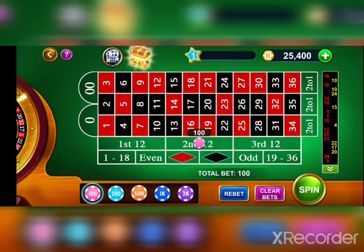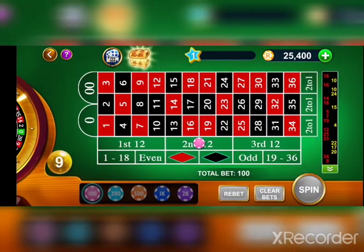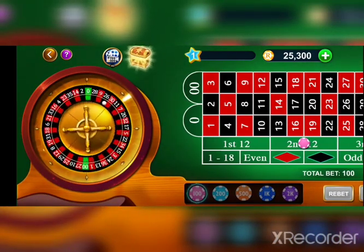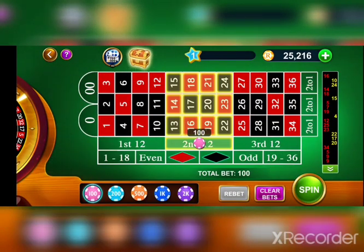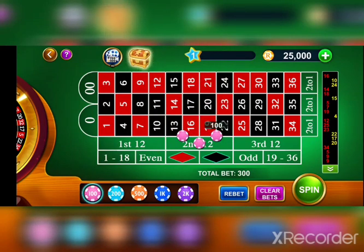Now let's say I play this one and it loses. Red. See, it lost. Odd. Now I can play it again, and I'll still make $100, or $1, or whatever you think of it as. Now it's lost 2 times, so I'm going to play 3 chips because I already lost 2. This game has a max of $100 bet, so I will bet like this as my 300.